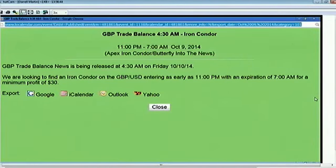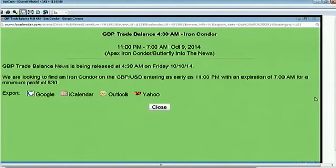We got the pound-dollar trade balance report, usually a non-event, entering at 11 o'clock p.m. Eastern Time for a 7 a.m. expiration. And looking for a $30 minimum profit Iron Condor on Nadex. And that right there will wrap up our main news trades for the week.